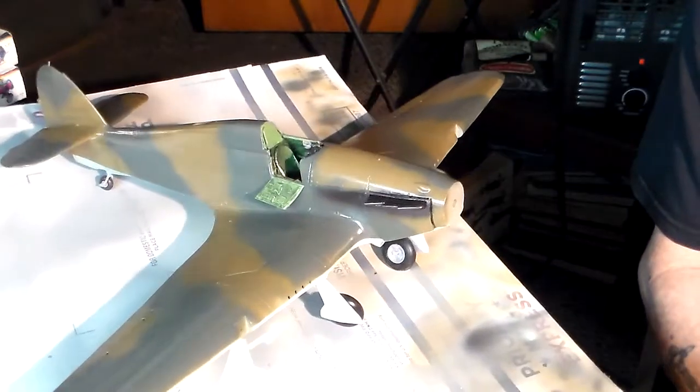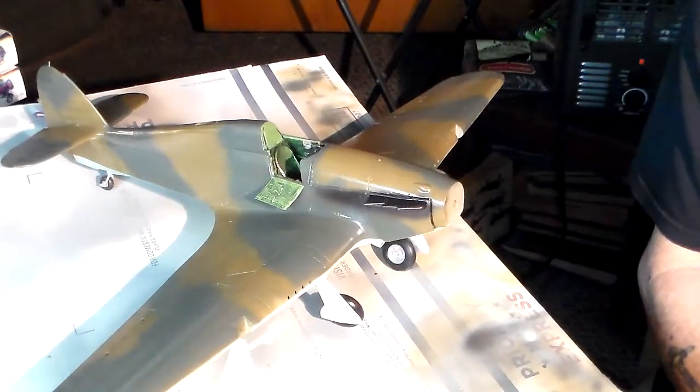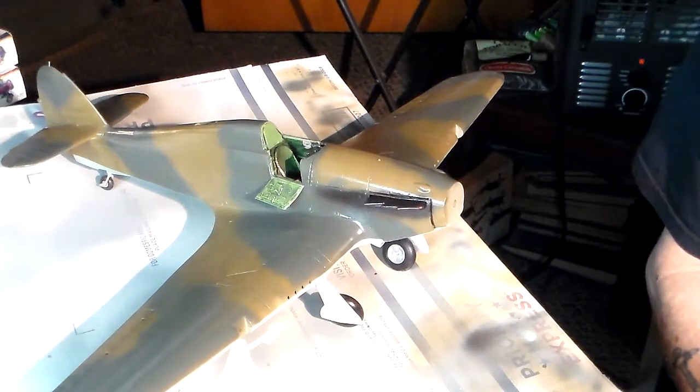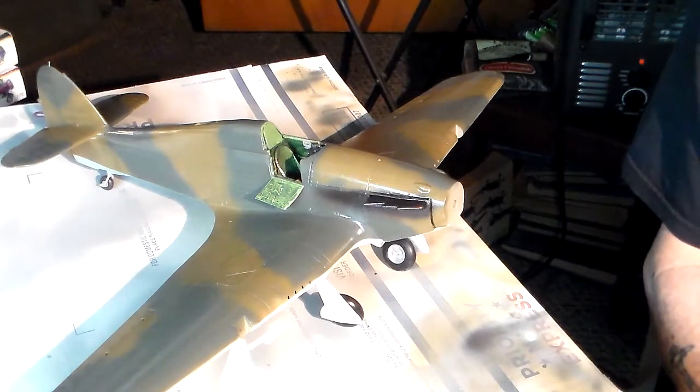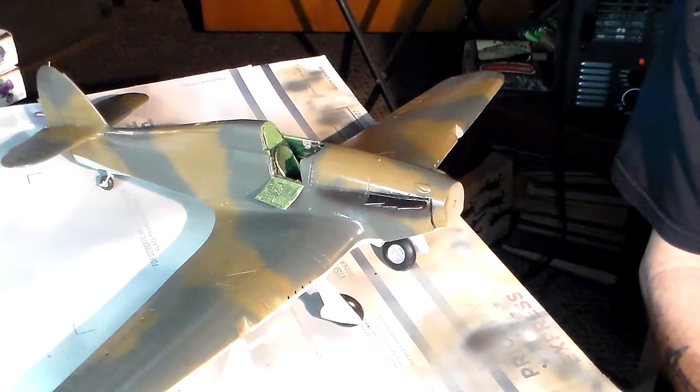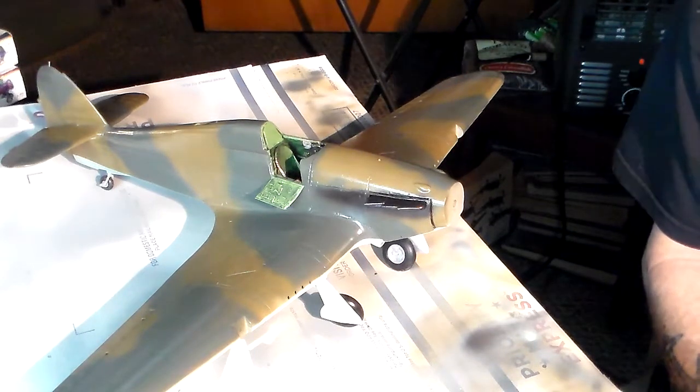There's flash all over the place. Every part's got flash on it, and once you get that flash all removed, you'd be surprised how the parts fit, so it goes together well without using too much filler or even sheet styrene.